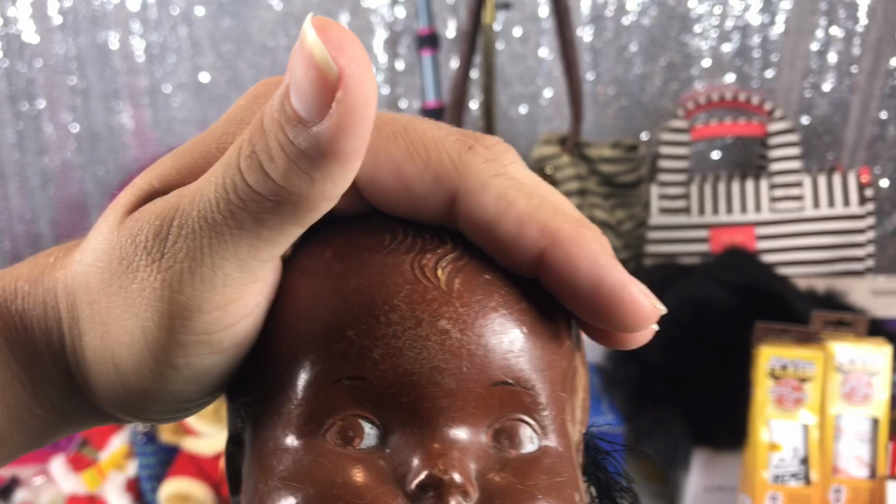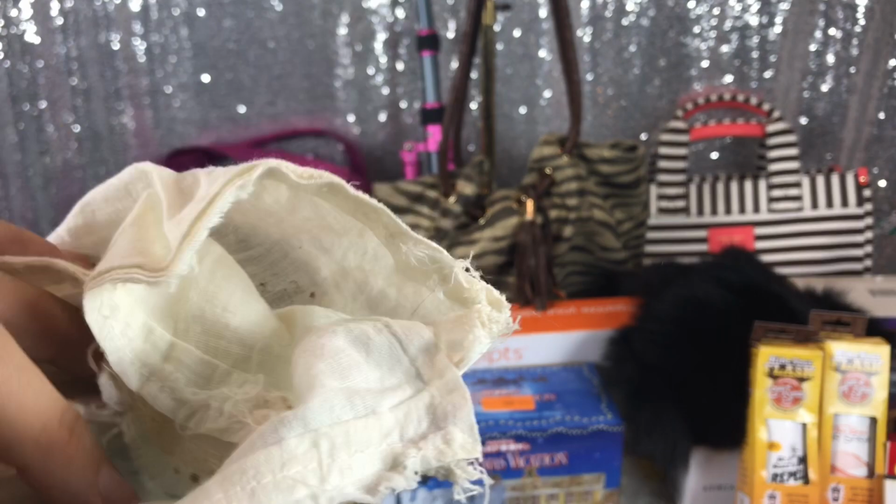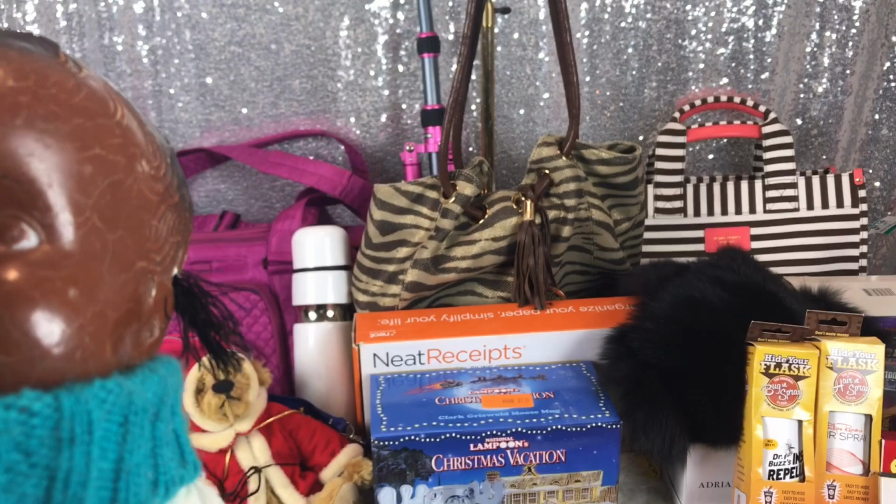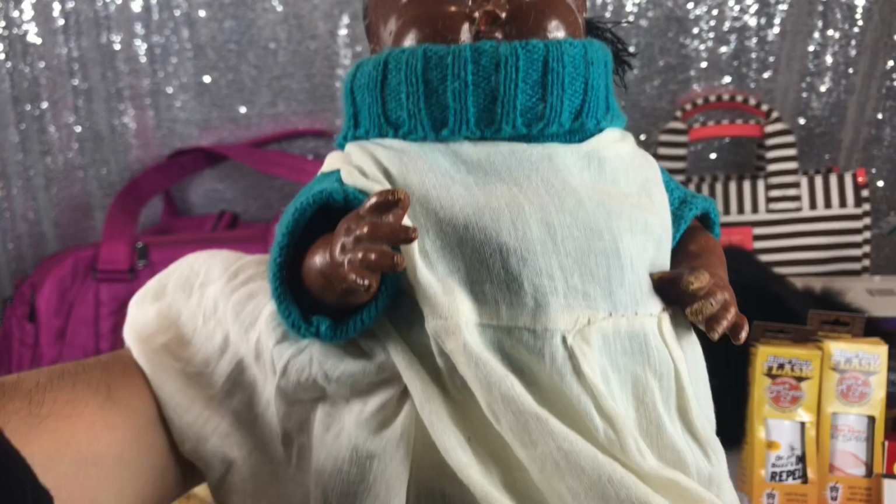So, I don't know if her clothes are original. If anything, maybe this dress and the diaper. I'm not thinking this sweater, but she's got some damage. But composite? Is that what they called it? I don't know. She's got one little tuft of hair left. She's so sweet. So, I don't think I will be selling her. But if you know anything about her, please let me know.